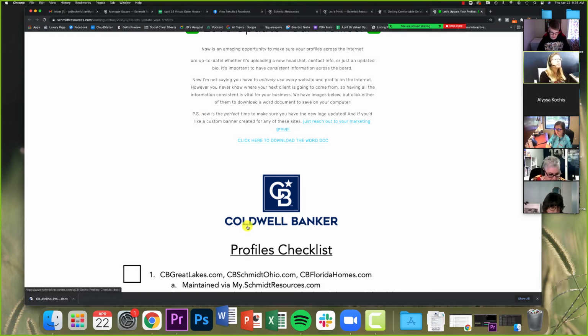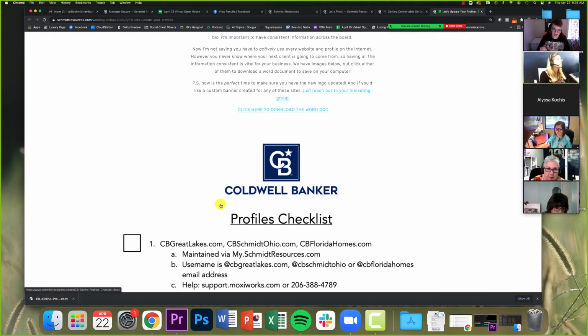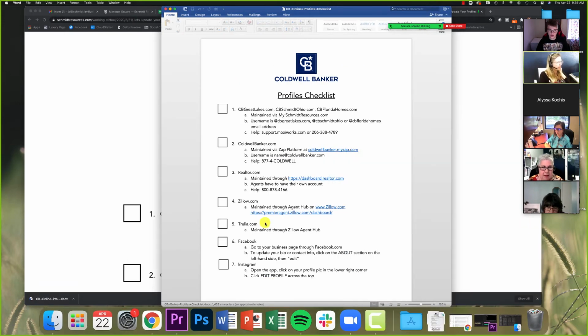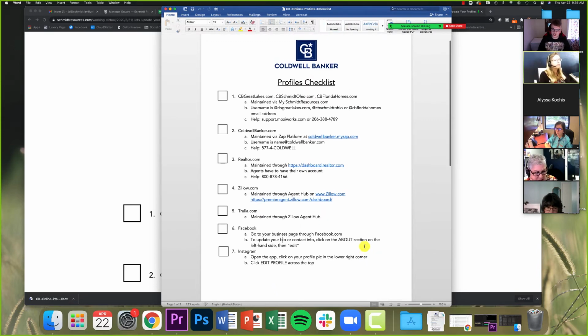This document shows you where you can access currently all of your profiles, where you go to update your Moxie profile, where you go to update and maintain your Zap profile. There we go. Where you go to update Realtor.com, Zillow, Trulia. This is a great cheat sheet for an agent to reference and say, okay, I want to make sure I've got everything set up that I should have set up. Where do I go to do these?